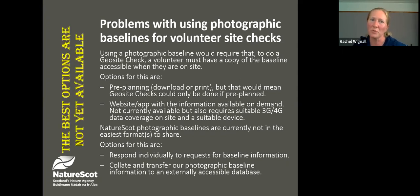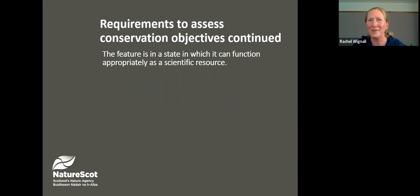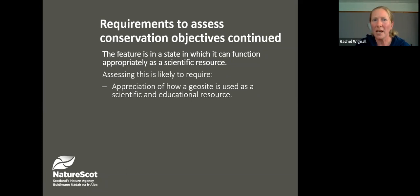So basically the best options for baselines for doing this sort of monitoring aren't available at the moment. So I don't think this is the ideal thing to ask volunteers to do at the moment either. So the last option of conservation objectives is to look at the middle one, which is the features in a state which can function appropriately as a scientific resource. I think this is probably the most suitable for volunteers.